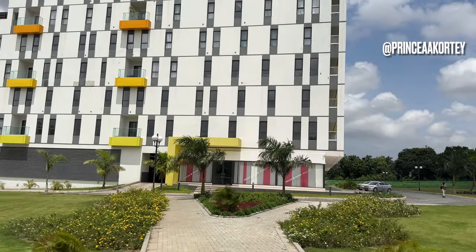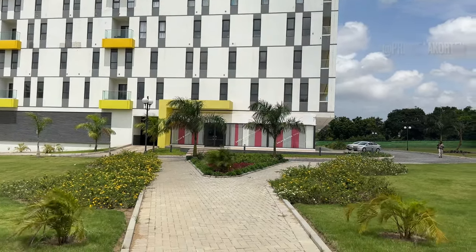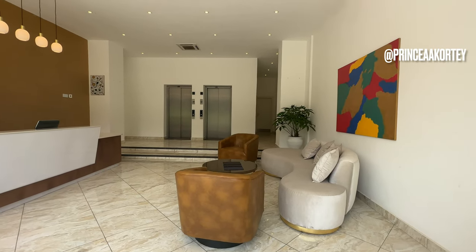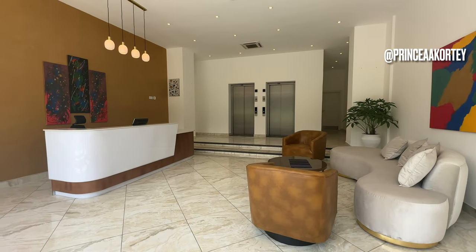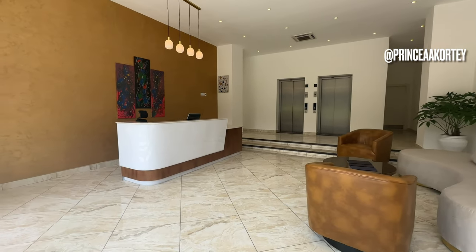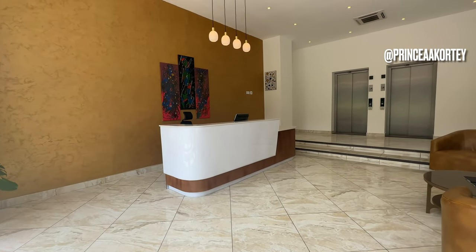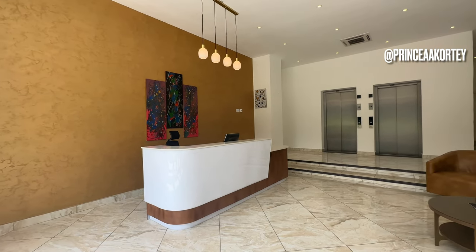Now, let's see what the interior has to offer. As you step into the grand lobby, you would immediately be captivated by the blend of modern aesthetics and timeless elegance. The sophisticated design and meticulous attention to detail make a statement of refined luxury.